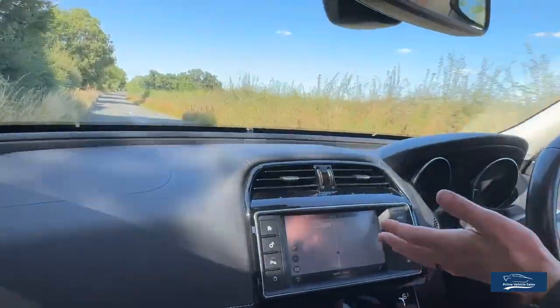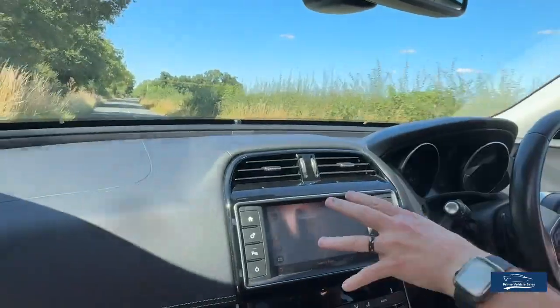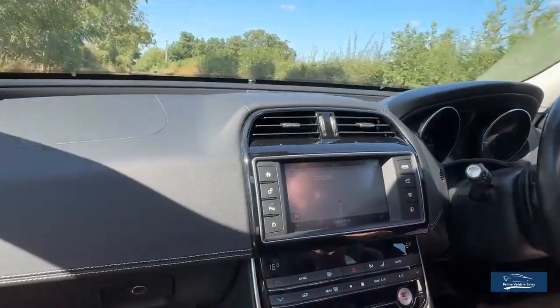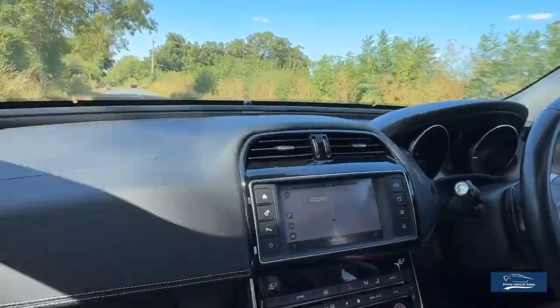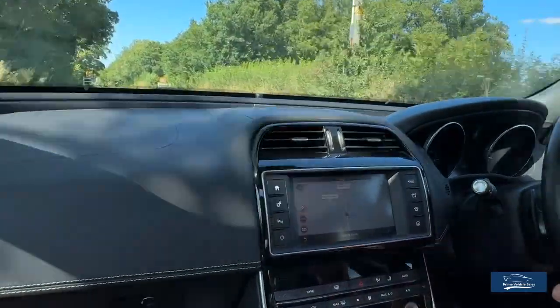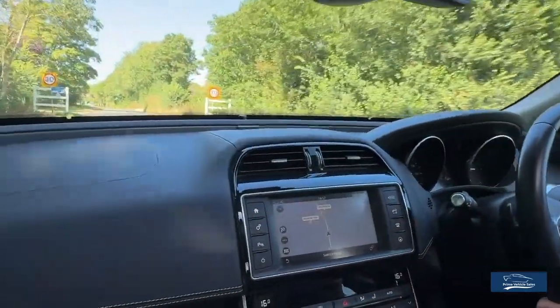But it's got all the touch screen, so you've got your sat nav, you've got DAB, you've got all heated seats, climate all goes through that as well. So it's, yeah, nicely spec, nicely loaded, all xenon headlights and LED day running lights. So really good look to it.